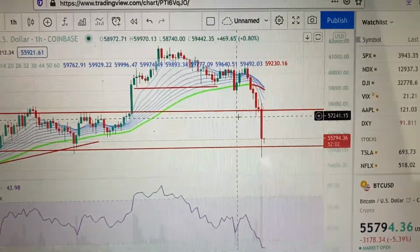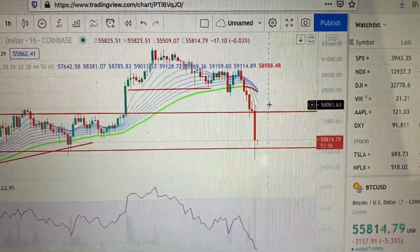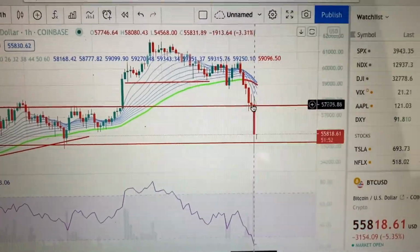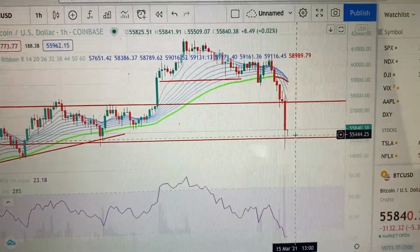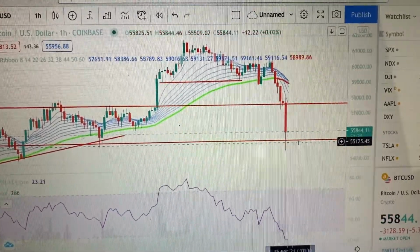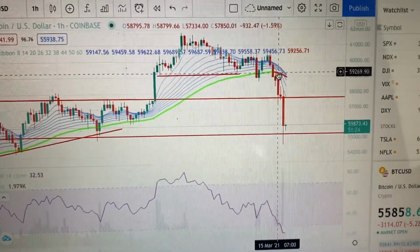The first area of support is around the $57,700 level approximately. You can see we actually tested this level here. We came down, but unfortunately we couldn't hold above that. The next level of support, which we are currently testing, is around the $55,300 level. This is roughly, not to the exact dollar, but these are the support levels that I'm keeping an eye on. And right now we are testing it.